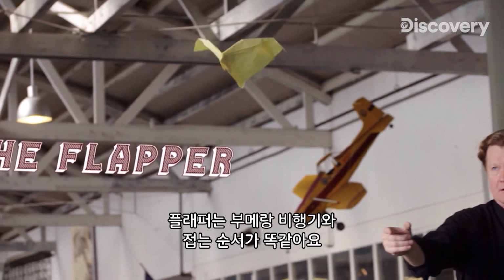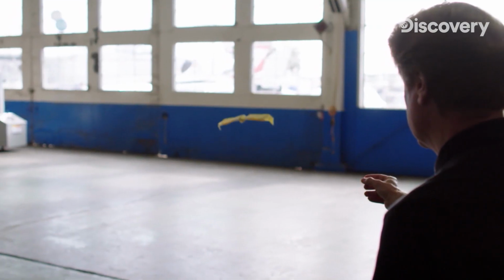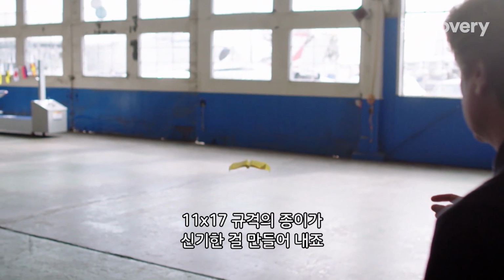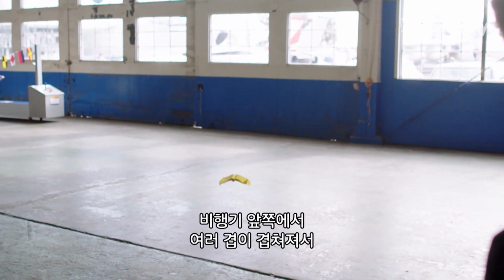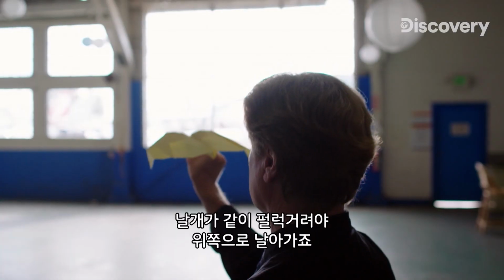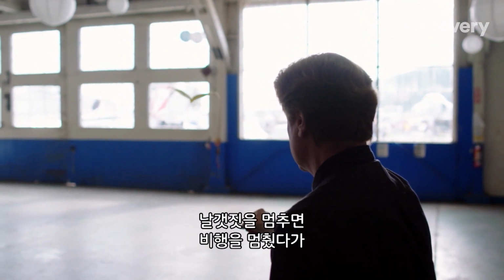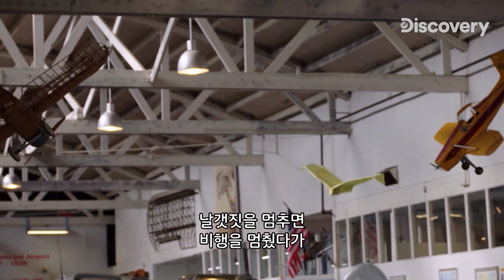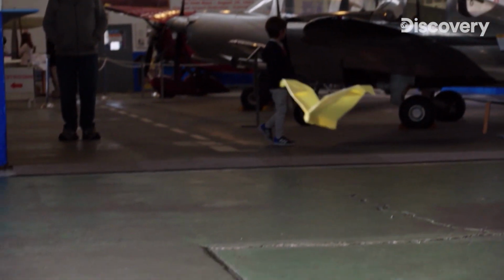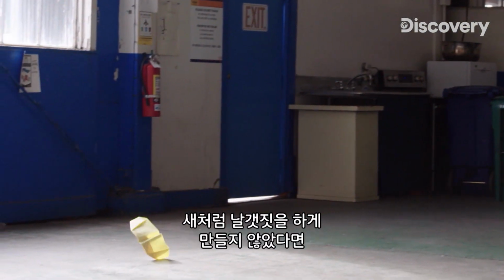The flapper is the same folding sequence as the boomerang plane. With 11 by 17 paper, something really curious happens. A lot of the layers end right at the front of the plane, which makes the body of the plane really flexible. It starts climbing, only as it's climbing, the wings flex together. And then it stalls and the wings relax. And then it flies and stalls and flies and stalls. Were it not for the idea that it's moving like a bird flapping its wings, it'd be an awful plane.